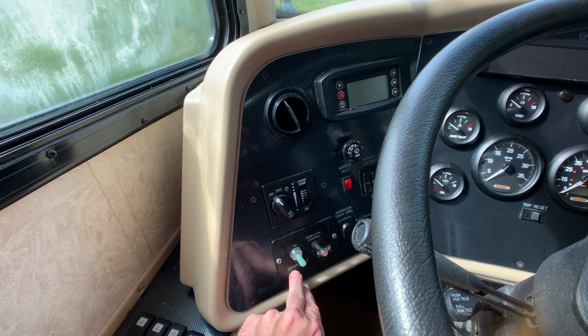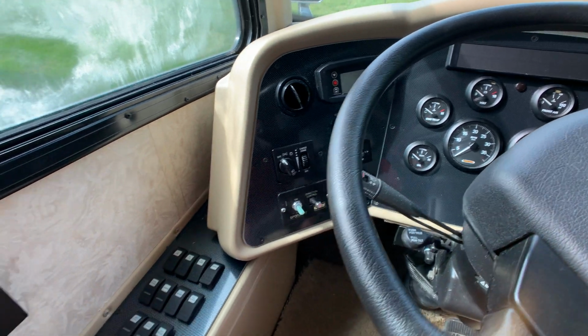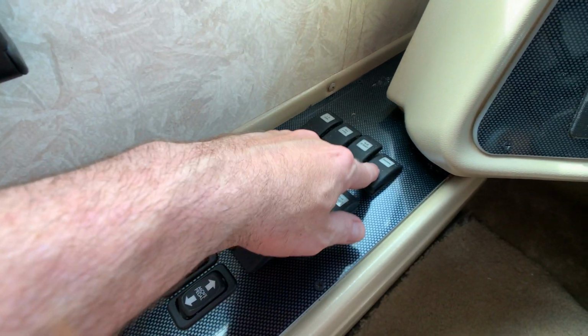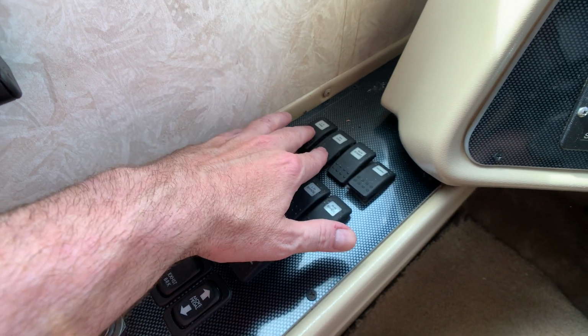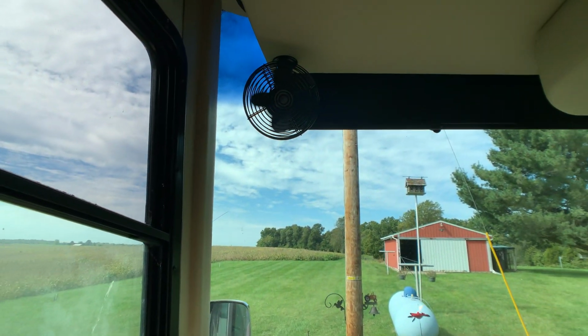You have a spotlight, you have a Hadley air horn, air brakes, air ride, air everything on this coach. It has all the good stuff. If you're a diesel buyer, it's got everything, even exhaust brake, which I'll show you here. Air horn, auxiliary start and stop, auxiliary start button ties your house battery and chassis battery together. These are going to be your fans. Let's show those there, right? There we go. See, they're working.